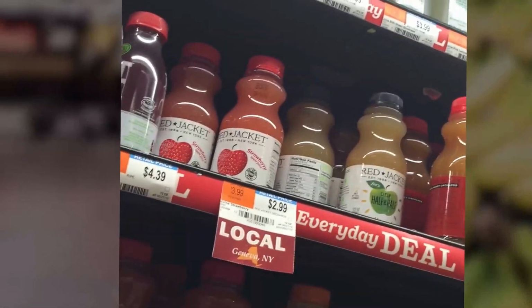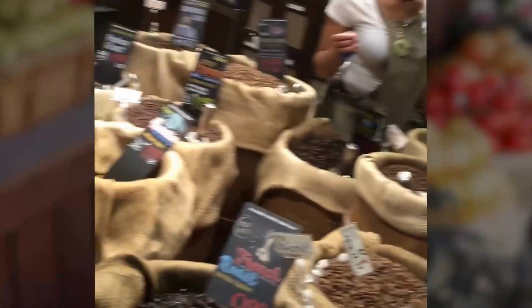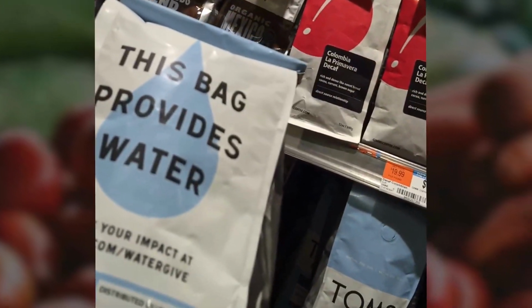If you like local, Whole Foods is big on locally grown products. We have the hanging bananas, and again, responsibly grown. To continue, we have the nutritional bars. I think you're starting to get it. Salad bar, organic protein drink, fresh coffee beans. Yes, that does say $11.99 a pound. Here I found Tom's Roasting Company coffee. Your purchase helps to provide water to needy people around the world.